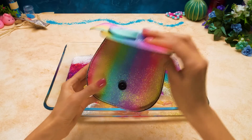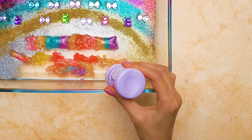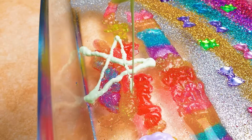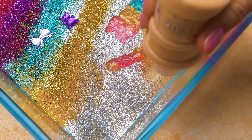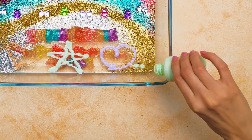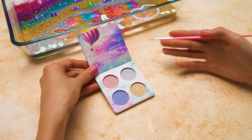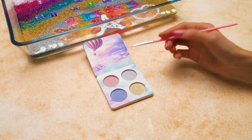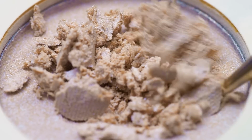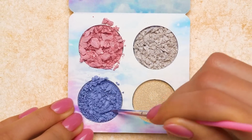Let's combine everything from my cosmetics bags in this slime. Hop! Let's draw a cute little heart. This looks awesome! And one more heart. We're getting a funny picture here. I really like the result. Do you want more sparkles? Let's use the highlighter. Pick a color and mix it really good. We'll repeat it with the others. Oh, this is mesmerizing.